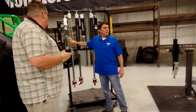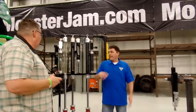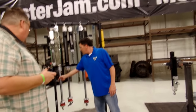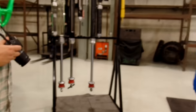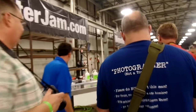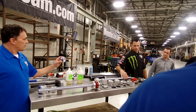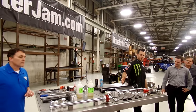Pressure in there acts like a spring, like you see the springs on the ride truck. This is the equivalent of a spring. And then this has a piston on there with valving that you'll see on the table over here that controls the flow. All these parts, 30 custom machined and custom built parts make up one Austin truck shock. There are 8 shocks on the truck, roughly 60 pounds each.